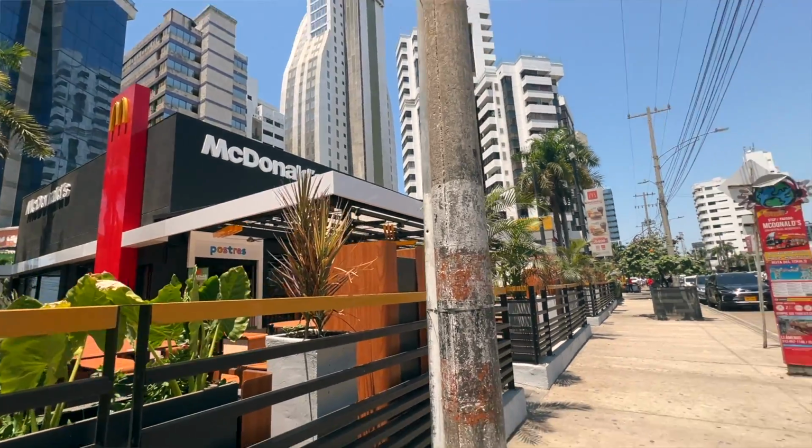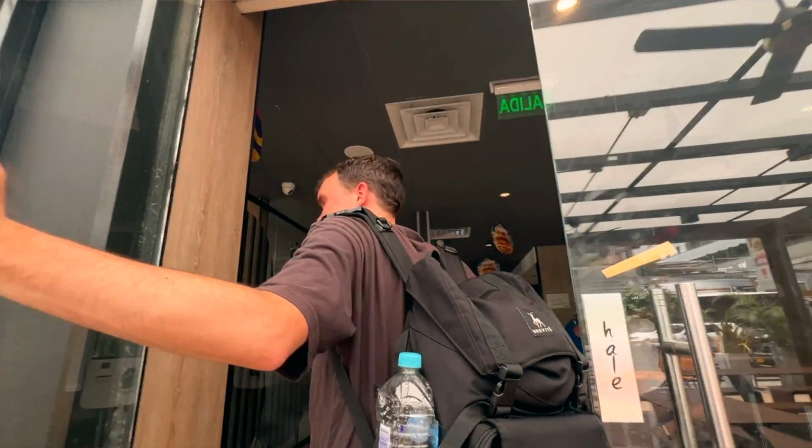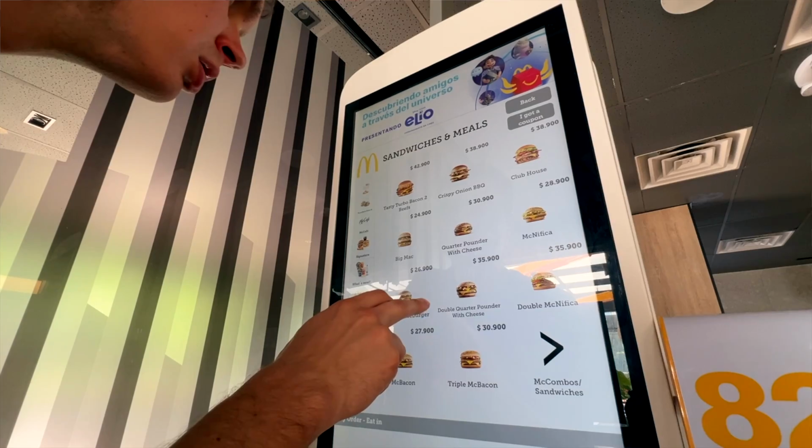We have finally made it back to another McDonald's on part of our, not really our world trip, an extra trip at the end of our world trip. We kind of stopped visiting McDonald's once we got to Europe because they were essentially all the same, but we've made it to Colombia. They've got a few, very few different items that we're gonna try. Yeah, we're gonna share that with you guys.